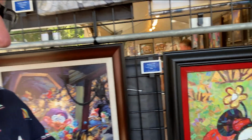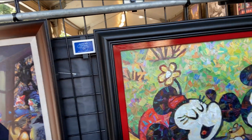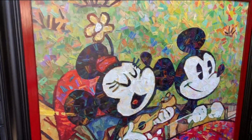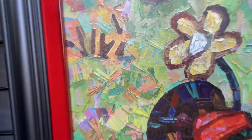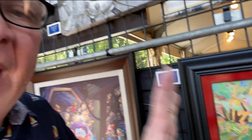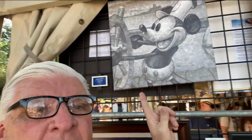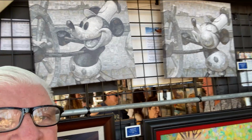And this is another one of their pieces. This is actually called scraping. They take the paint, and I'll get into how that technique works. But you can see the texture of the painting right there. That's why they're some of my favorite artists, because of the texture. I love art with texture. It's one of my favorites. Steamboat Willie up there, Whistling Mickey right there.